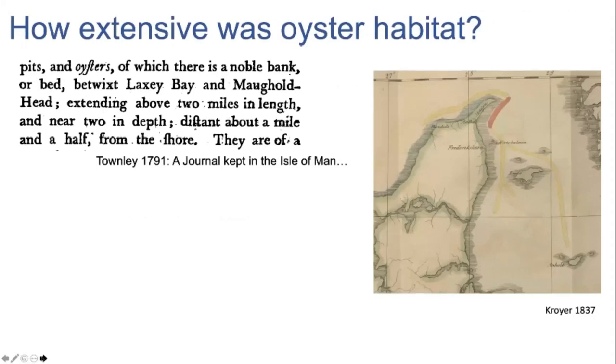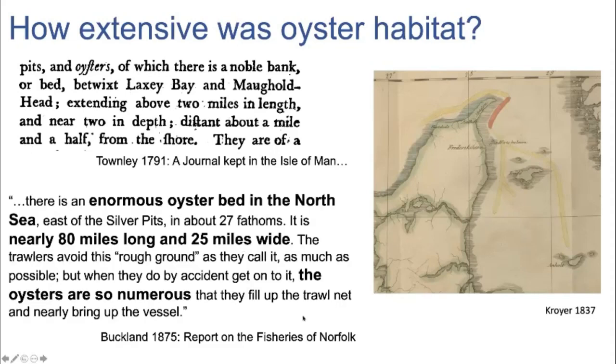Oyster habitats could extend over very large areas as well. This picture is a map from the 1830s from the north coast of Denmark, showing where they suspect oyster habitats to be and where they suspect them to extend. Now, descriptions of large habitats are also common. This one talks about oysters, a noble bank or bed, in an area in the Irish Sea next to the Isle of Man, and they believe that it extended above 2 miles in length, and near 2 in, they say depth, they mean width, starting about 1.5 miles from the shore.